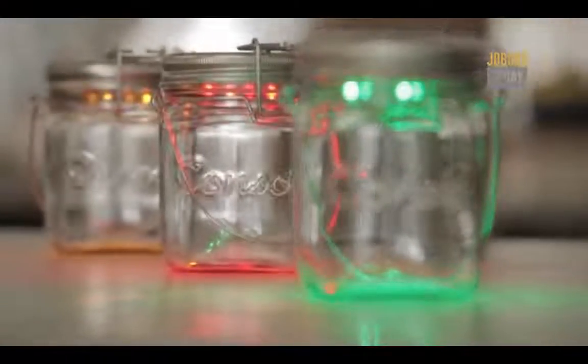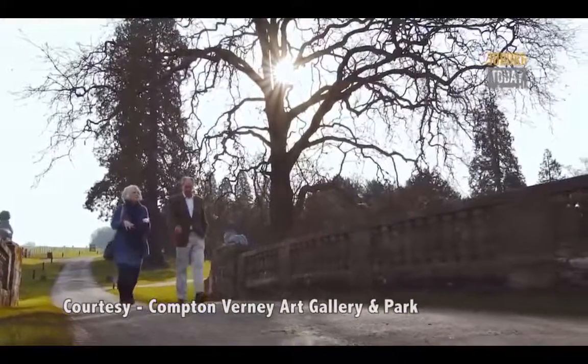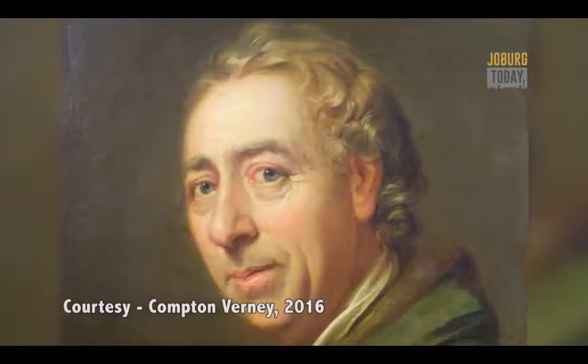Earlier this year we were approached by Laurent Louet from the Artistic Light Studio in London, and he has been commissioned to do a light show in Compton Verney, which is a big landscape park in the UK. This event is about the 300th anniversary of Mr. Capability Brown. He was a famous landscape architect in the UK.